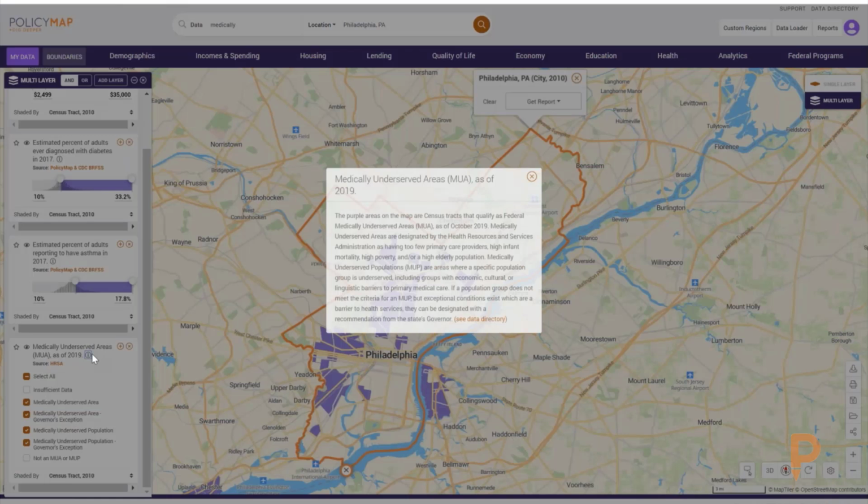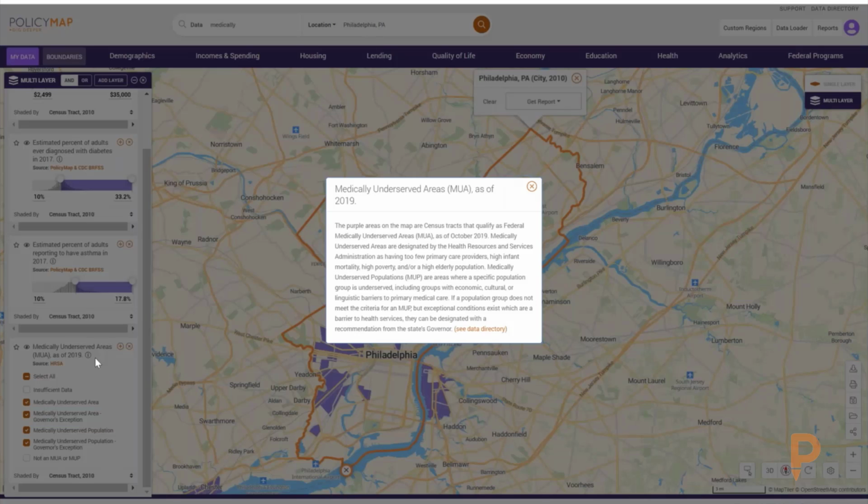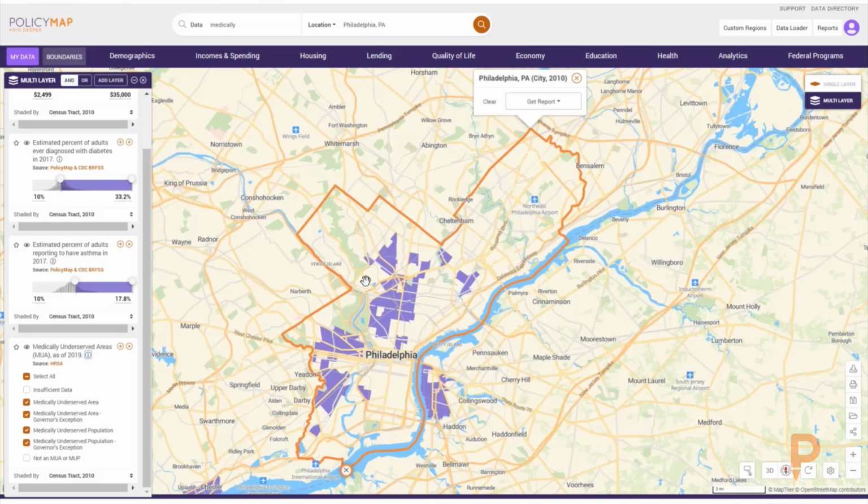And if we click on the eye to find out exactly what a medically underserved area is, they're designated places as they're designated as having too few primary care providers, right? High infant mortality, high poverty, high elderly population. So these are areas without access to a primary care provider, they will end up needing to go to a nearby hospital, which we'll put on shortly. There are also, these communities need to be able to get to food, grocery stores within their communities without having to travel far to get to those stores.